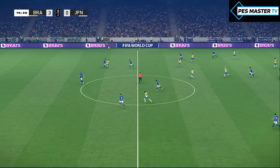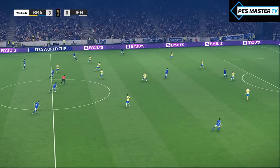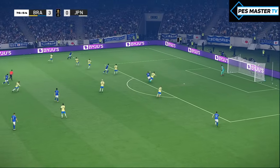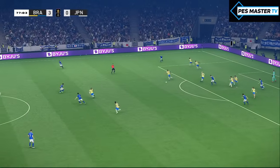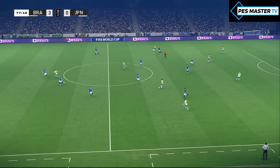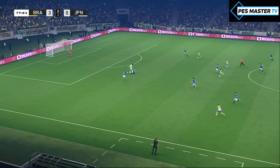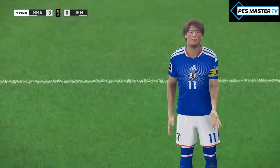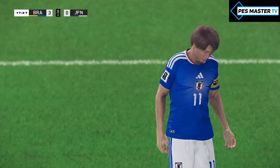Casemiro does really well to win the ball there. Ito. Doan. And he's on a charge. Vinicius Junior. That's really well manoeuvred. He's got away. Oh, that's a foul in a dangerous area. There could be trouble here. But for now, the referee is keeping his cards in his pocket.